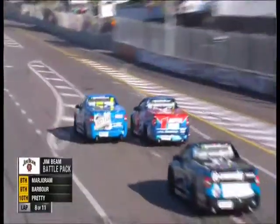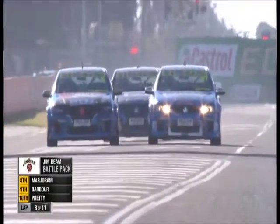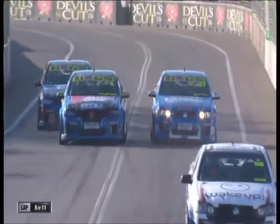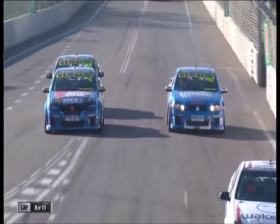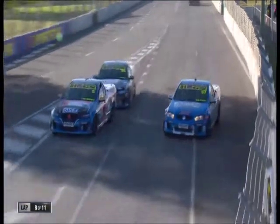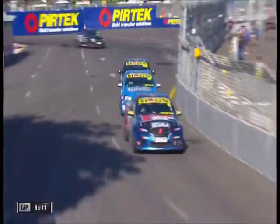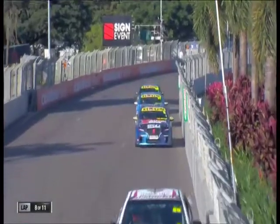Now, these two had a massive coming together down at turn 2 last year. Marjoram and Barber. They're side by side again. Through turn 1, over 200 k's an hour. Get ready to stand on the middle pedal. And Pretty's going to pick up one spot here, you'd think, if he can get up the inside of the Just Car Insurance. Oh, bit of contact. Barber aggressively holding on to that position. Barber did a good job there to stay in front of Pretty. I thought Nathan would have been able to get through at least on Barber, if not both of them.